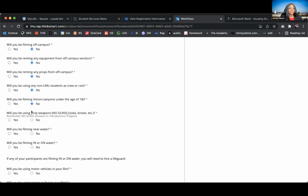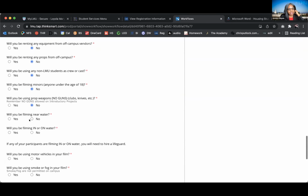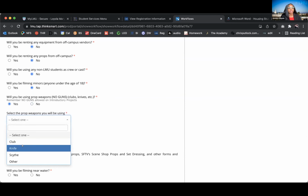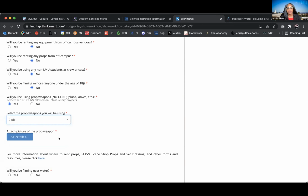Next, will you be using any prop weapons or guns, clubs, or knives? For this, it's no. However, if you do click yes, I just want people to see how it's going to automate which prop you'll be using. So whether it's a prop, club, knife, or other, you'll just put what you need. Then you will also have to upload a picture of the actual prop weapon and make sure that we see it and approve it, just so that there's no accidents on set. We just have to approve that, so you're able to use it, but we need to make sure that it's good.